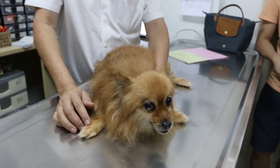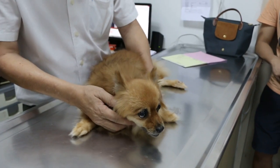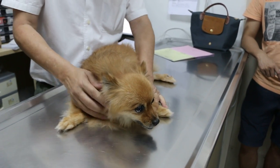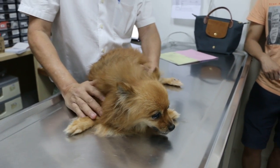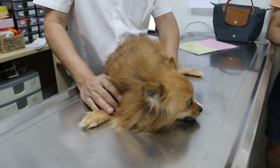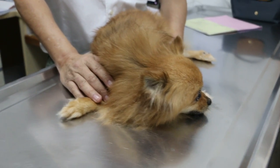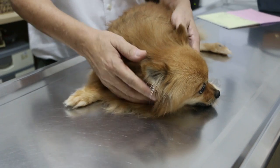Okay, Sunday, April 5th, 2015, this 7-year-old female. What was the main problem yesterday? What happened? Panting, then limping. No, vomiting first, right? No, panting and limping, then after that vomiting. When was that? Yesterday around 11 p.m.